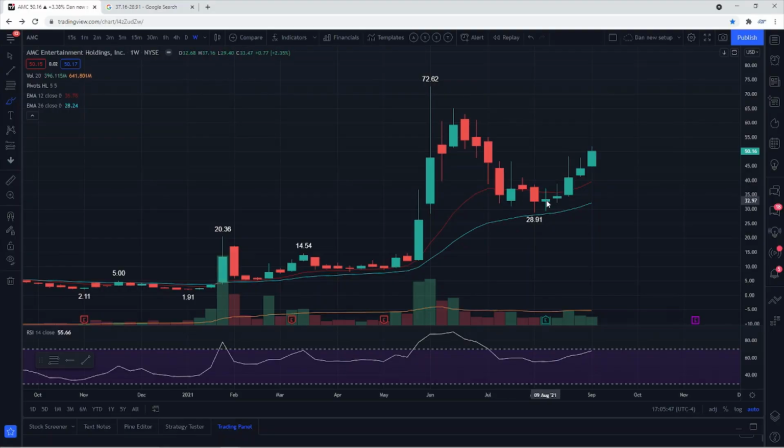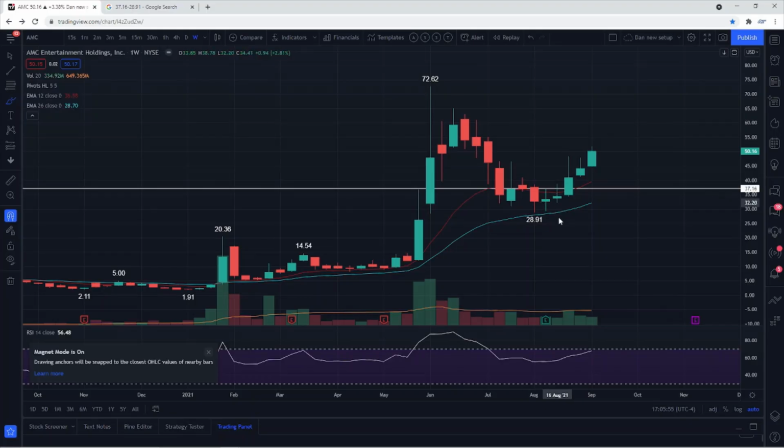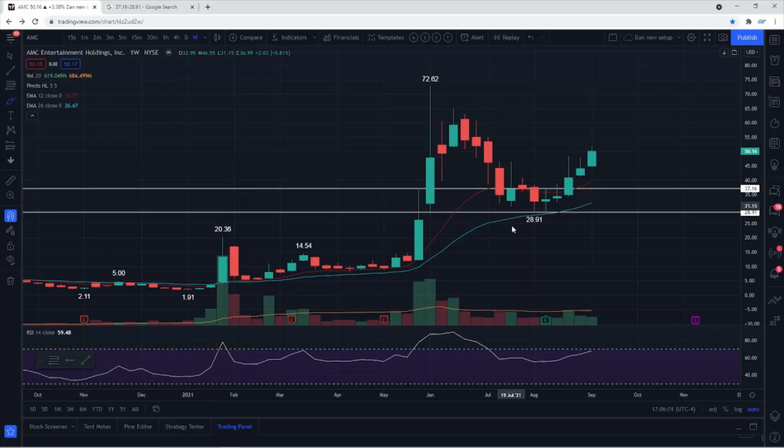In this instance, we had a weekly inside bar that broke bull, and that bull break took place at 37.16. So 37.16 breaks, I get triggered into the trade, and as soon as I do, my stop goes under the low of 28.91 at that point in time. It's still a decent amount of risk. That's $8.25 or so to the downside before I stop out.